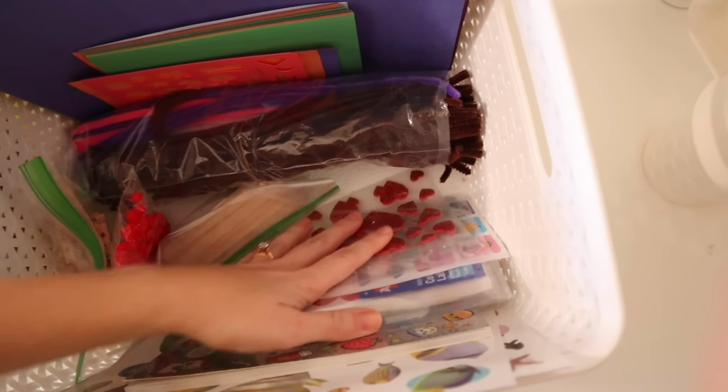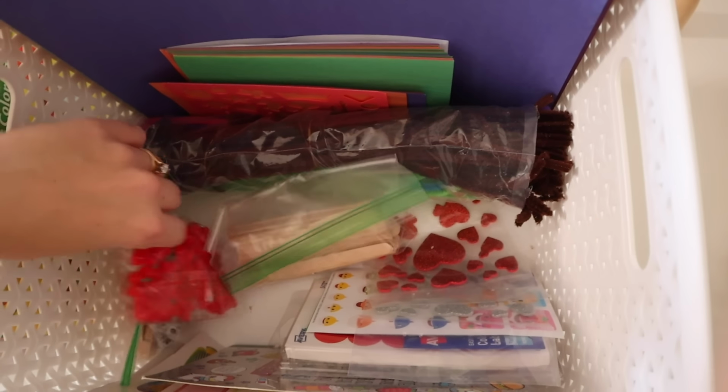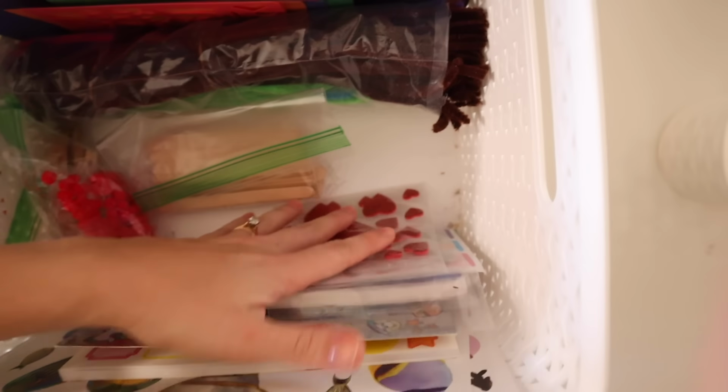Okay, this bin is significantly less chaotic. We have coloring paper back here, small coloring papers, all of our pipe cleaners, and then I bagged up all of the little accessories. I don't really know exactly what we'll use these for, but they fit in here for now. And then over here is all of our stickers.